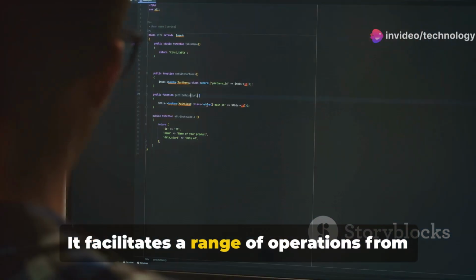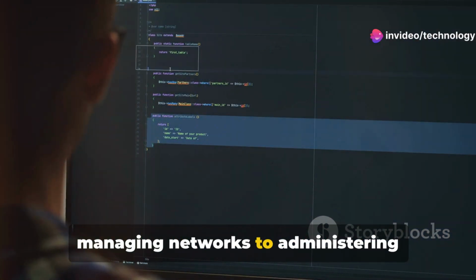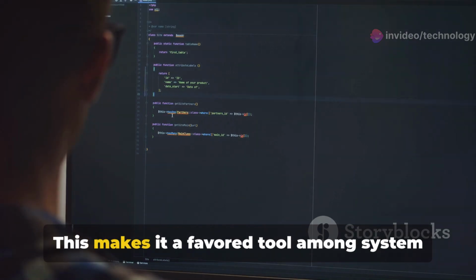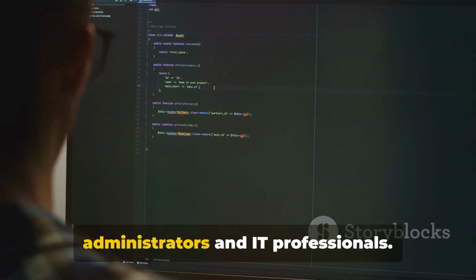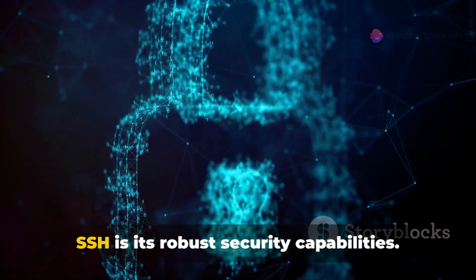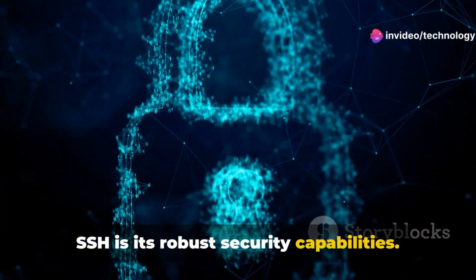It facilitates a range of operations from managing networks to administering databases, all through a command line interface. This makes it a favored tool among system administrators and IT professionals. One of the most significant features of SSH is its robust security capabilities.